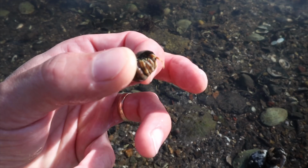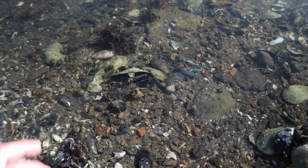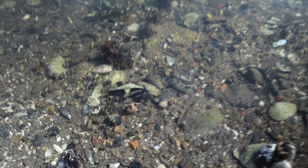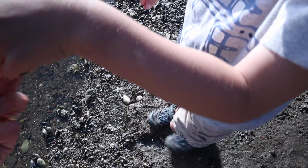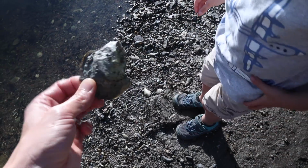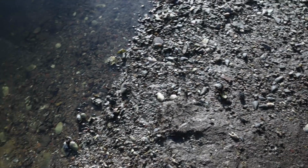There he is. Oh, look at this. There you go, little friend. That is an oyster shell. I bet there's an oyster inside too. Maybe there's a pearl in there. So you throw them in the water?